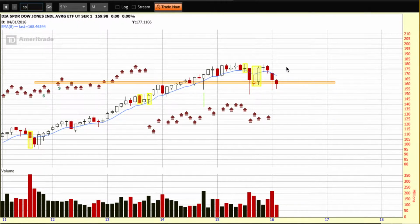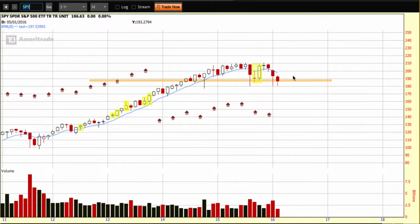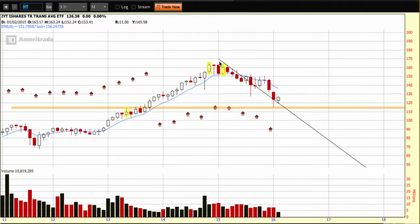The S&P looks much the same as the Dow. So same candle that defended this area here, here, here, and this is where we are right here, right now. And then the final chart I wanted to show you is transports. Trading in this great big wedge area of support on a 5-year monthly chart. This is the candle so far for the month. Could this be shaping up to be a little bit of a reversal and lift up and away? Who knows? We want to see follow through, but I'm seeing some encouraging signs anyway.